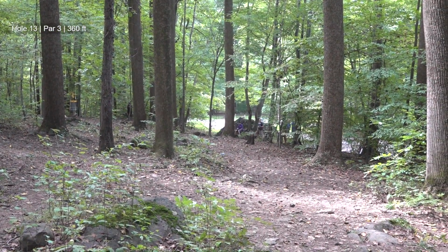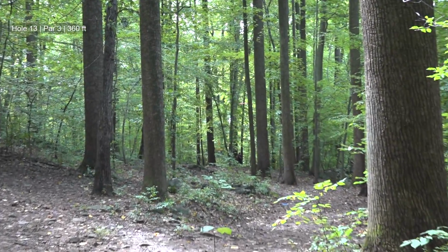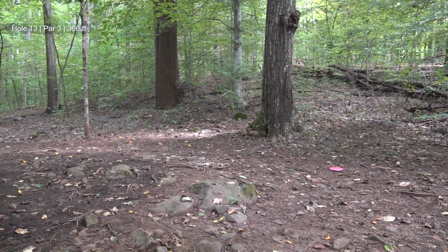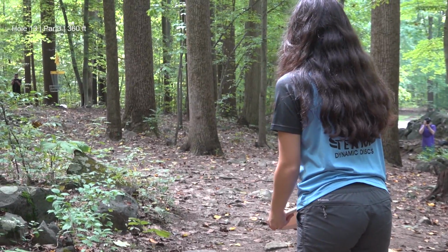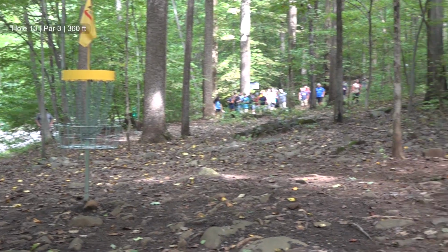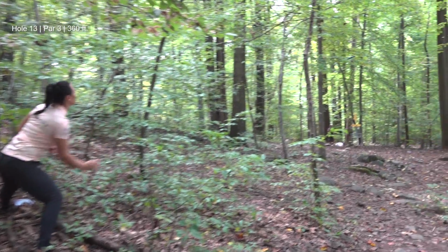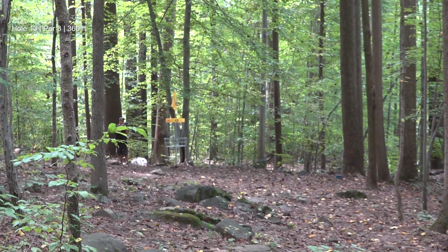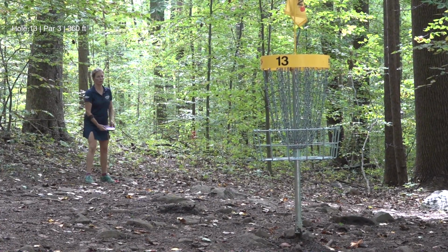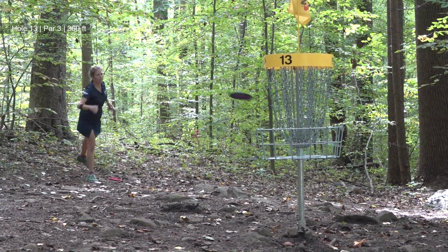Paige pitching out because she doesn't have a look from the deep trees. Elaine puts it up close. And Kristin, we still haven't gotten to Kristin's drive. Paige kind of lets that hyzer out a bit, but she's close. So Kristin was a little short and left. But again, utilizing that great sidearm, she puts herself in good position for the putt. And Elaine for her par putt. Looking good.